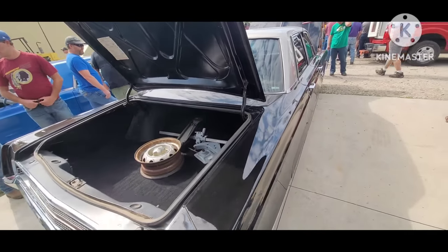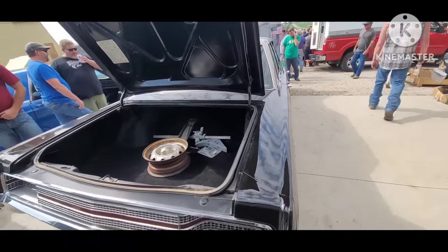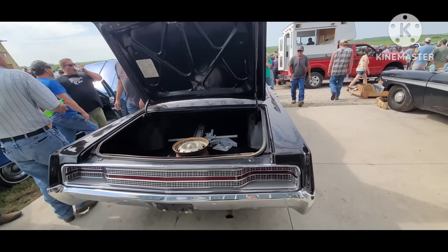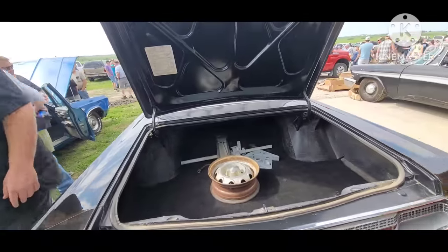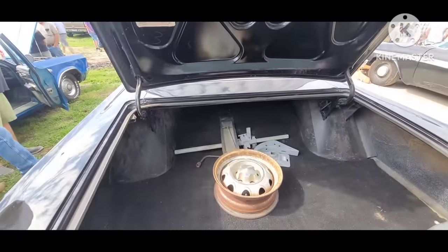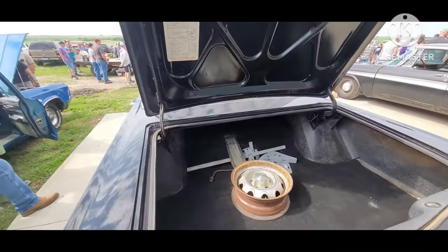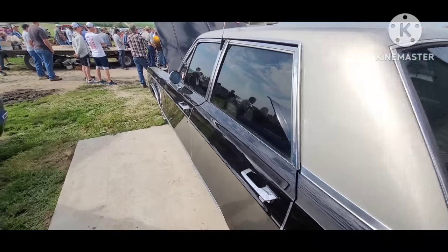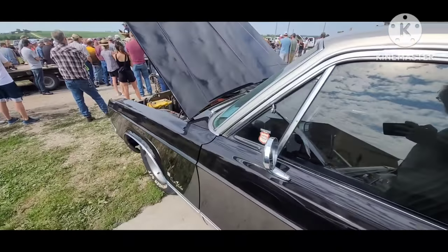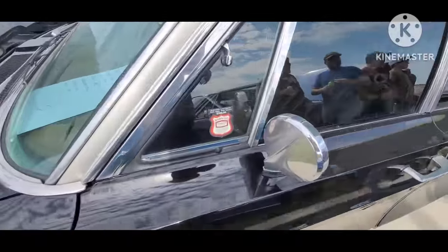I used to have a 67 Newport four-door hardtop, real similar to this. It was one that I let go, and unfortunately it got derbied. This car's pretty well kept. Not sure that that top color is original. They did it kind of to match the interior.